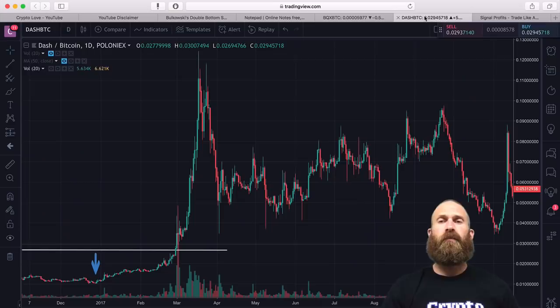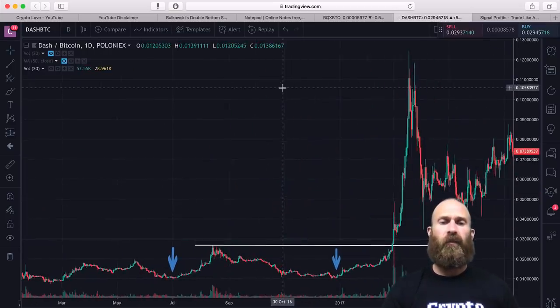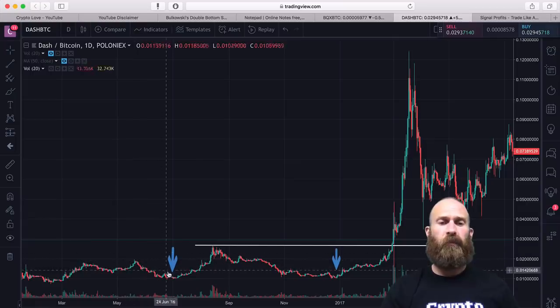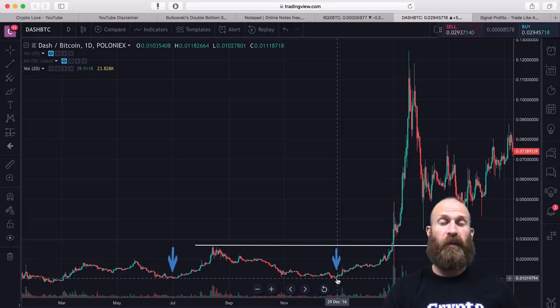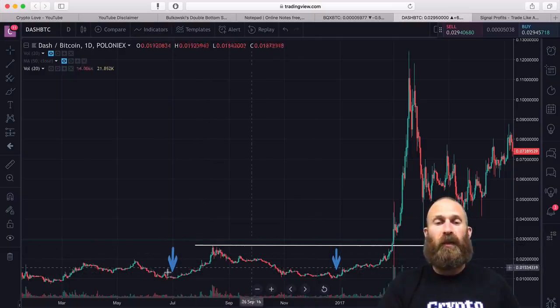Here's another one. We have Dash. Okay, we'll take a look at Dash. Ready? So we have first bottom right here, and we have second bottom right here. Okay, both of these bottoms are spot on. I mean, take a look at that. They're pretty much spot on. And then we have the confirmation point here, the center up move of at least 10%. We have at least 10 days before. Now this one's a bit extended.